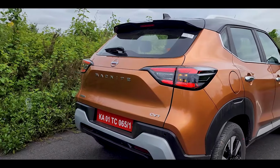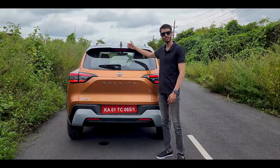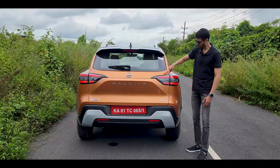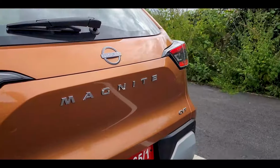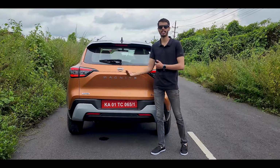Now we are looking at the rear side of the car. You have a very nice spoiler over here which also houses the rear taillight section, which also houses a washer for your rear wipers. Now coming to this particular part, you can see that the entire taillight is updated. Now it also comes in a new M-style taillight which might signify the Magnite name itself. You can see that the Magnite letters are over here. You have the Nissan badging on the top. You can see the CVT and turbo badgings on the extreme corners.